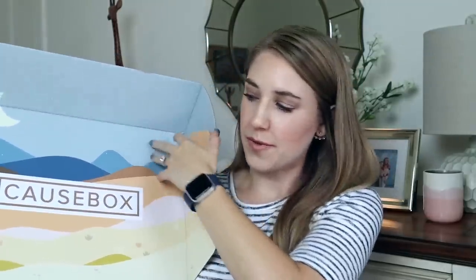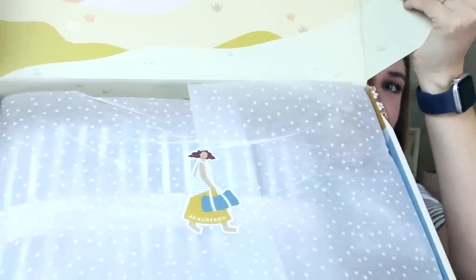I have a lot of self-restraint and actually have not opened this at all. I mentioned this in the summer unboxing too. I think they do such a fabulous job with their packaging. I mean, come on, even the inside of the box is decorated. And do you see this cute little girl sticker right here? I love it.